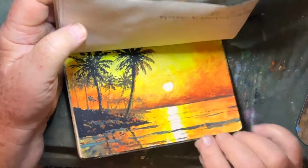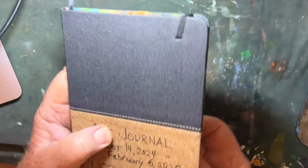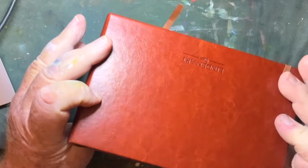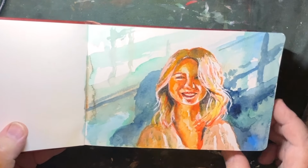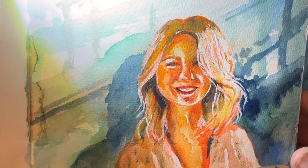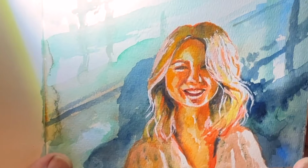All right, well, that is the entire old art journal. And now the new art journal is this one, which I got from Deb. It's a Linden Craft. I think I showed this on the video that's coming up. Let's get into it right now because there's only one page on here. It's a watercolor painting of this young lady. And I love this book because it's got watercolor paper in it. All right, here we go.